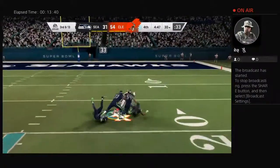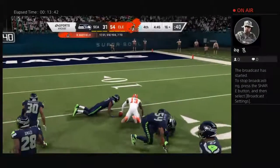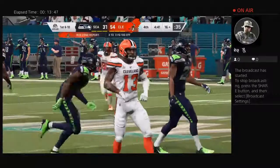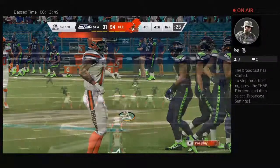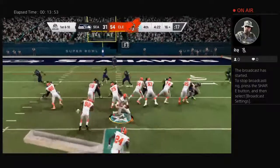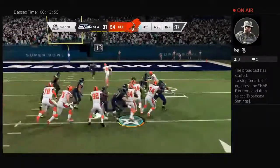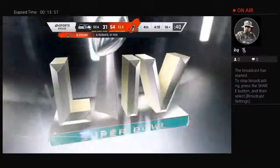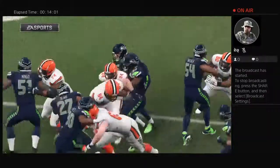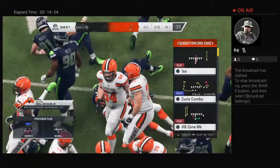And that is caught one-handed. Oh, my, he pulled it in. And he is down deep into Seattle territory. A big play that time for Cleveland. 54 yards. On 1st down, they'll run with Chubb. And he'll get about 3 as he's taken down at the 14-yard line. The excellent play last time is followed by a much more routine gain of 3.